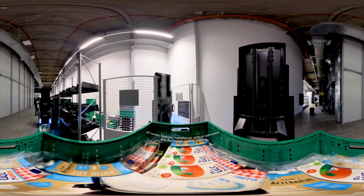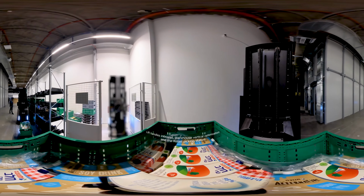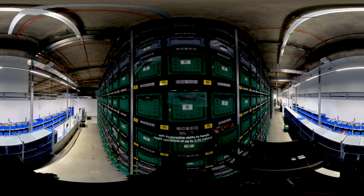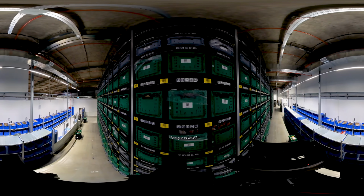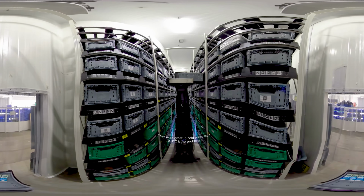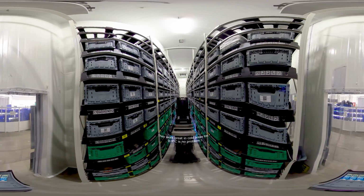Left handles inbound, warehouse vertical optimization, and the retail picking station, with its incredible ability to handle height operations of up to 5.35 meters. And guess what? They work great in cold areas too. 0 to 4 degrees Celsius is no problem.